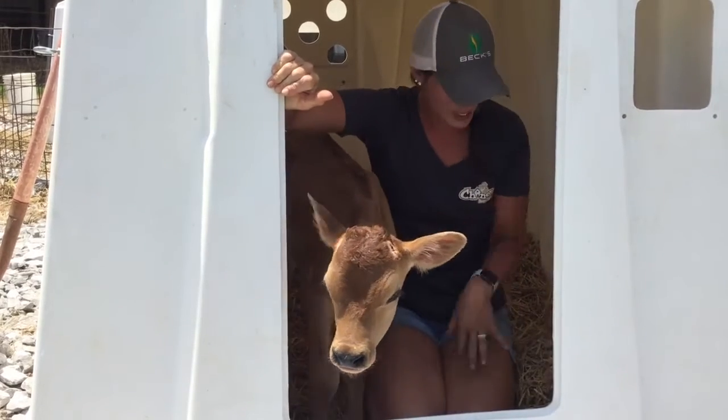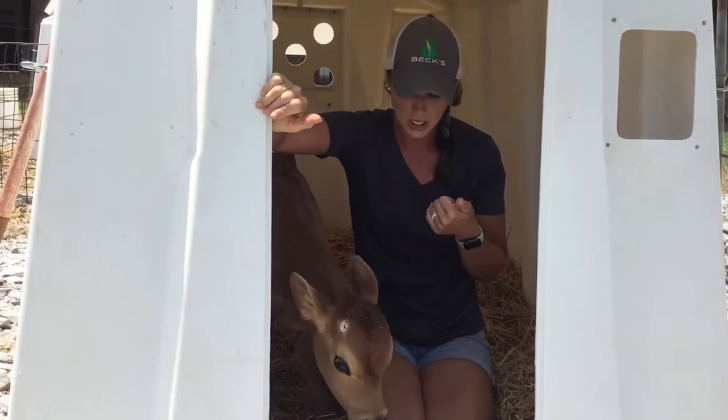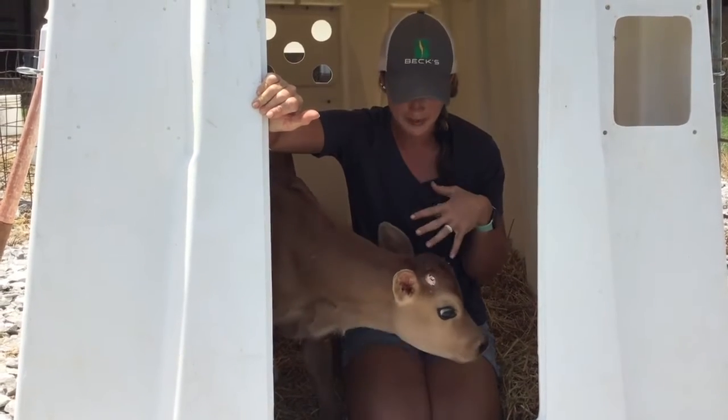So really important to keep this hutch bedded with straw, so it keeps her clean, keeps her warm in the wintertime, cool in the summertime, and then dry when it rains. So these babies don't want to get wet.